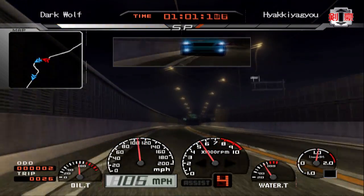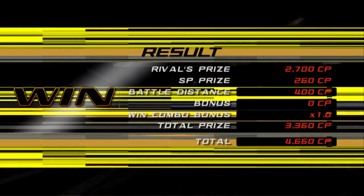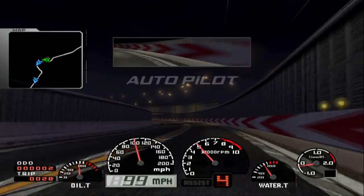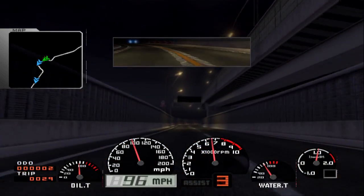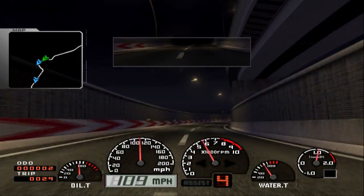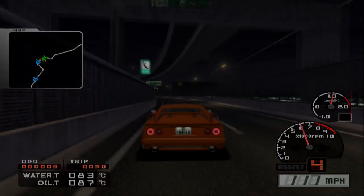Let's be real. You guys wanted to see more of a challenge. I mean, did you not? Eventually just steamrolling everybody, you know, it wasn't fun after that. Even if it is a D-Class Pantera, I mean.